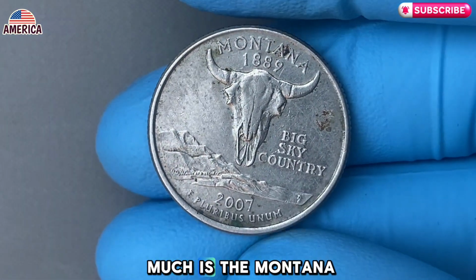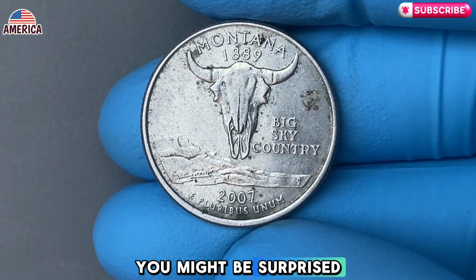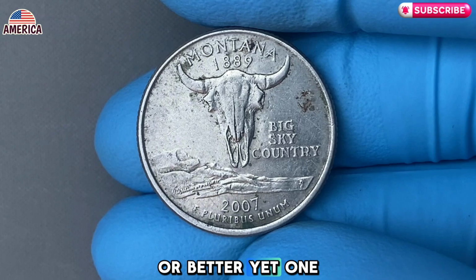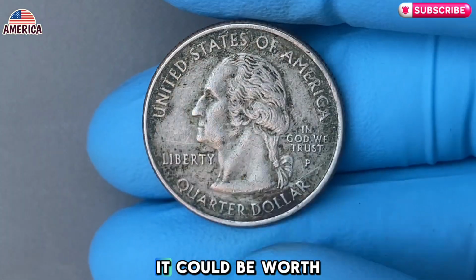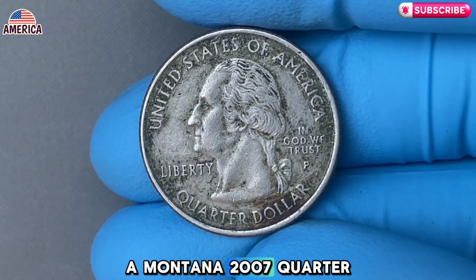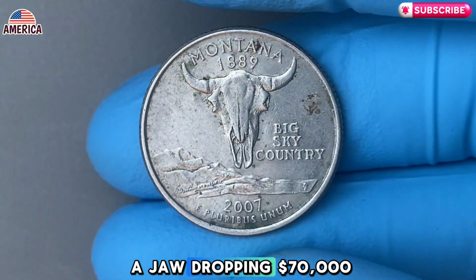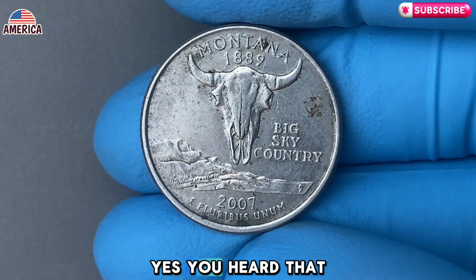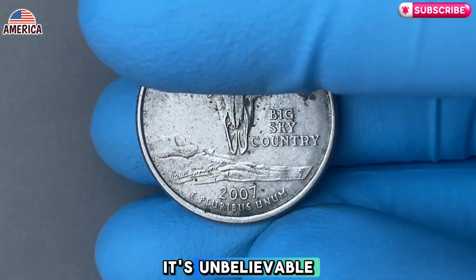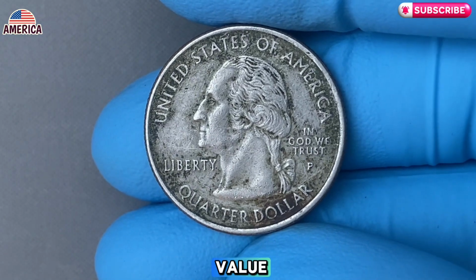So, how much is the Montana 2007 quarter worth today? You might be surprised to hear that if you're lucky enough to own a pristine example or, better yet, one with a rare minting error, it could be worth a lot more than its face value. A Montana 2007 quarter in uncirculated condition could be valued at a jaw-dropping $70,000. Yes, you heard that right, $70,000. It's unbelievable to think that such a small piece of currency could hold such significant value.